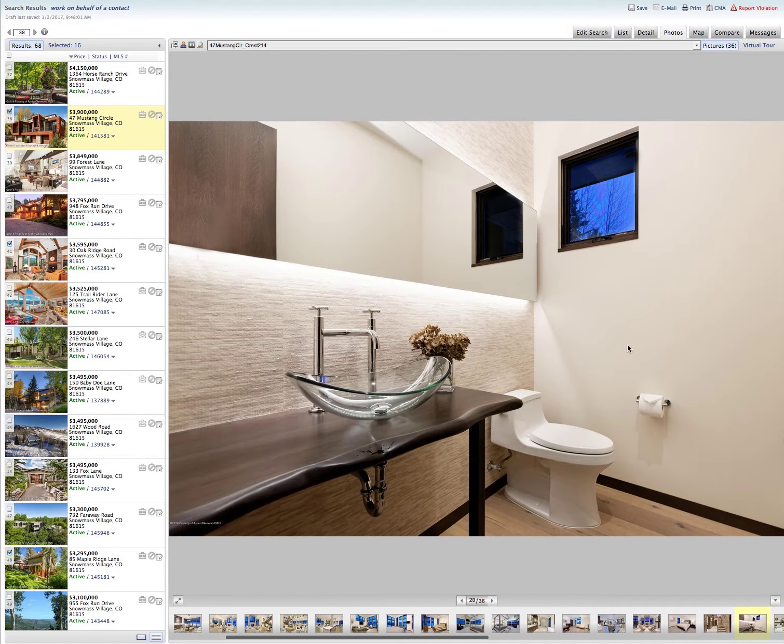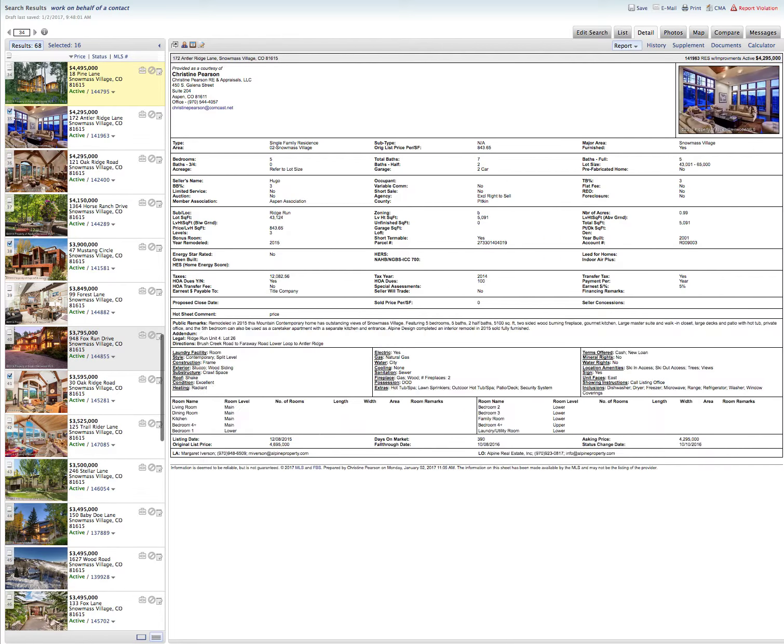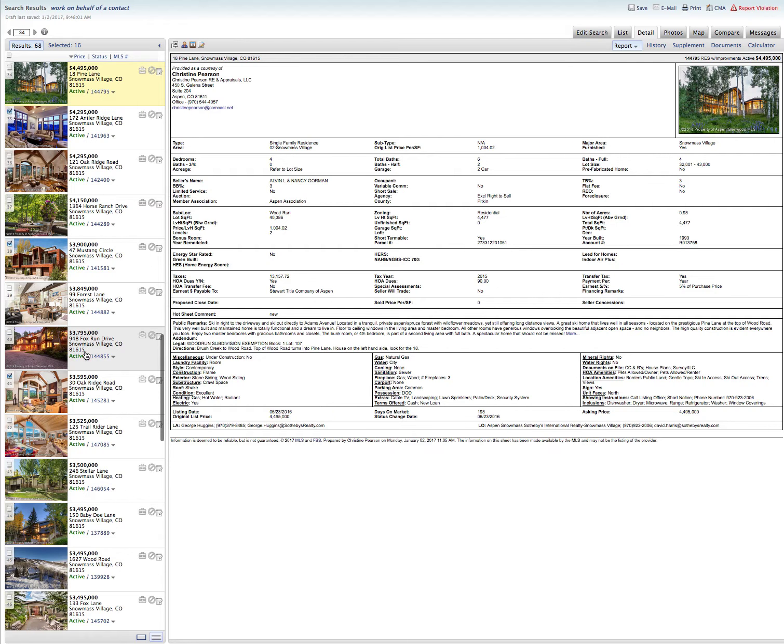And this is 3.9 million. The detail: it's 3,600 square feet, so we're quite a bit bigger, and it's on 0.31 of an acre. So it's literally less than a quarter of the size, and a little bit farther away from the ski area and the views. So that's our competition, but I think we have a great product comparatively to our competition.